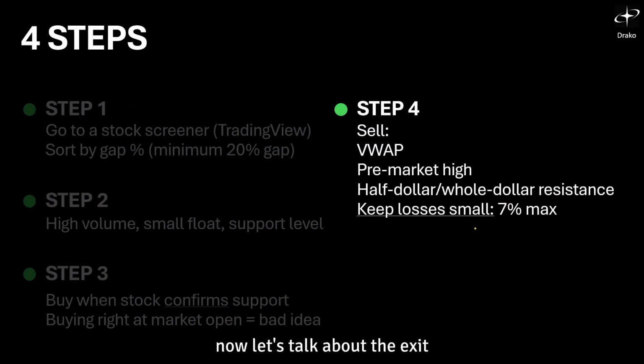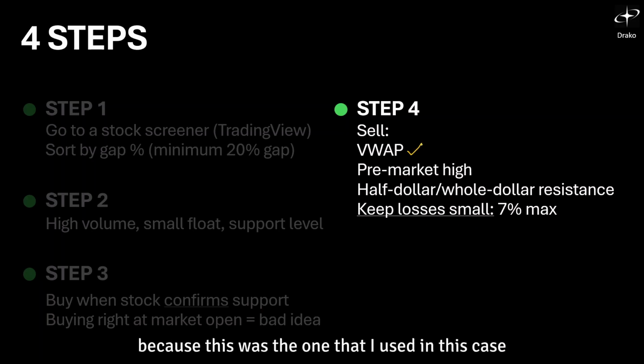Now let's talk about the exit because this is also very important. There's a couple of reasons you should sell. I'm going to go through VWAP because this was the one that I used in this case, but there's many different other reasons that you can sell. And the other thing to keep in mind, like I said about risk management at the beginning, is you need to keep your losses as small as possible.